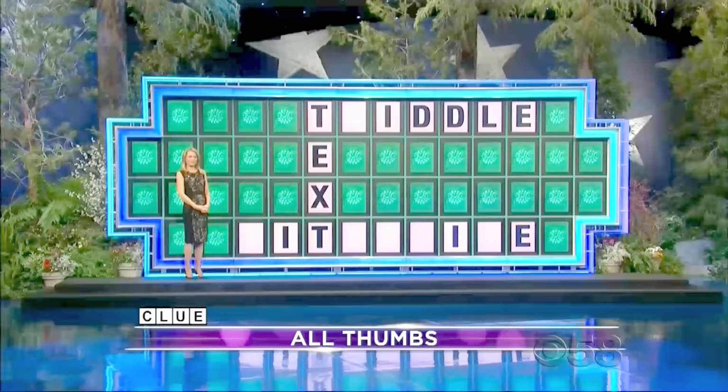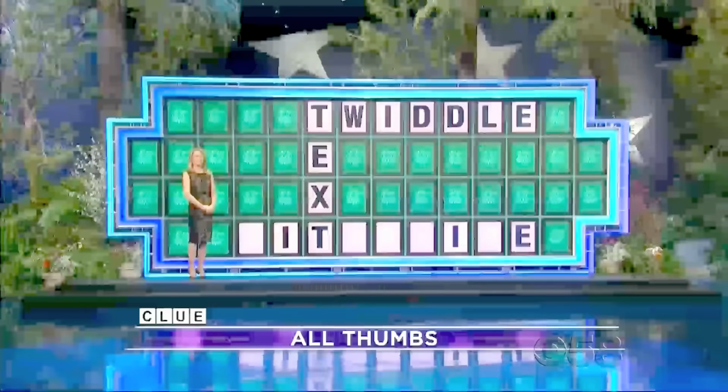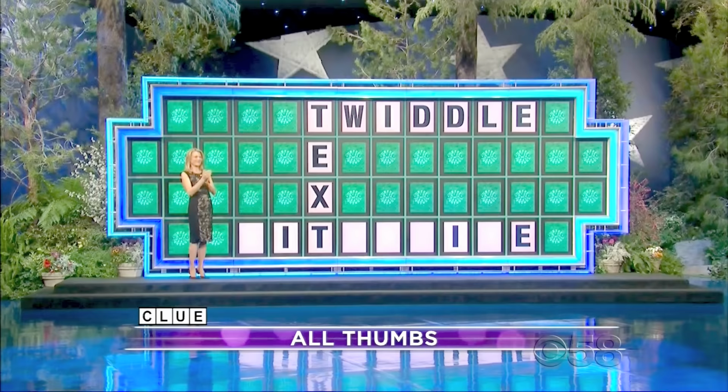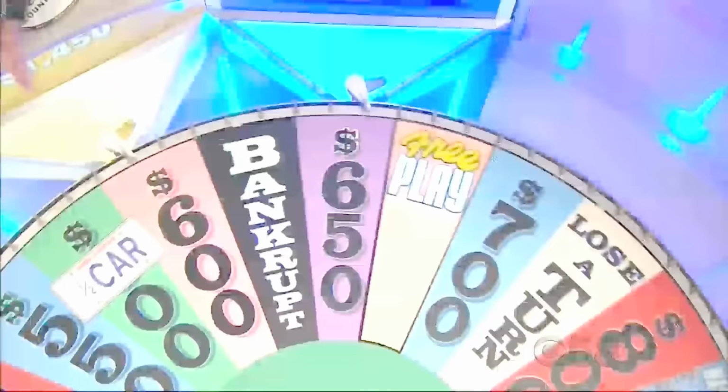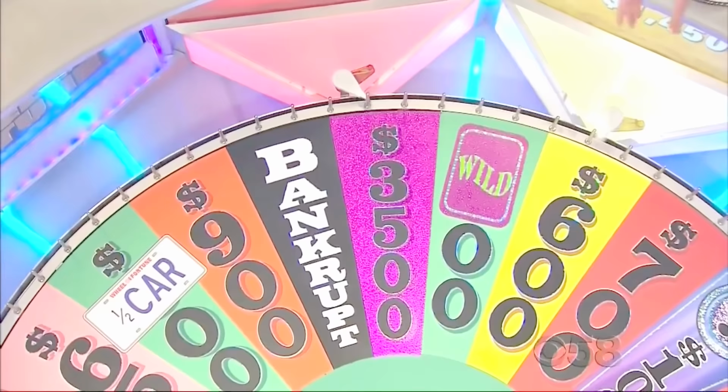$700. W. One W. Yeah, we're getting there. A G. No, there's no G. Jennifer, I'm gonna spin. Jennifer, better rough round for you with that wheel. Tony, your turn. All right, Tony, here we go.